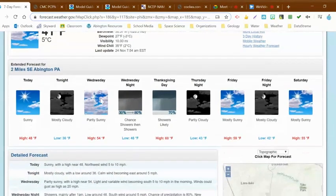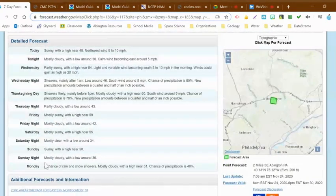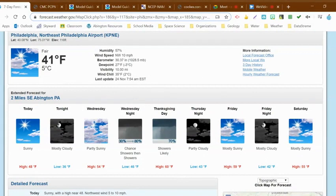Okay. And this gives you a nice little overview of what to expect for the next couple of days: high temperatures, low temperatures, and out until I think they give you about 5 to 7 days here. So this is a nice way to check what is most likely to happen in the future.